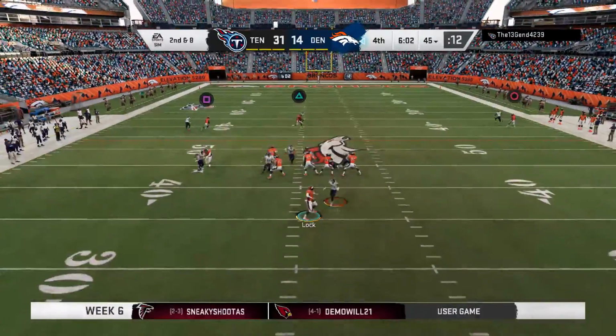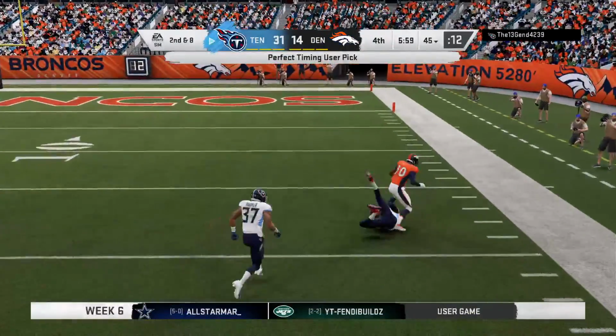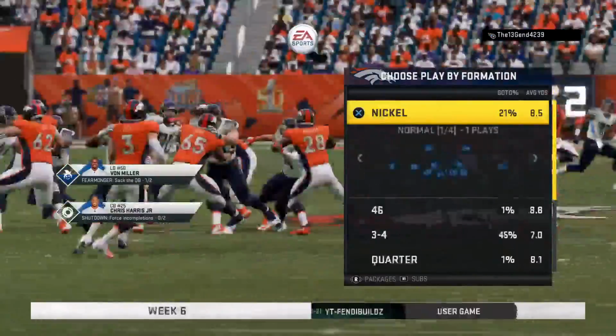Lock off of play action. He's going to sling this deep downfield. Looking for Sanders, and it's intercepted. Picked up by the USC man, Adoree Jackson.